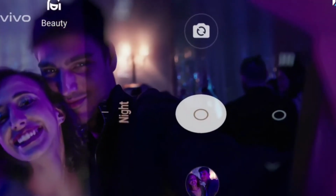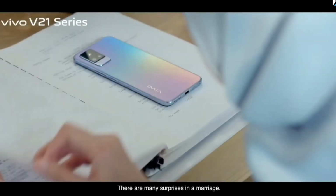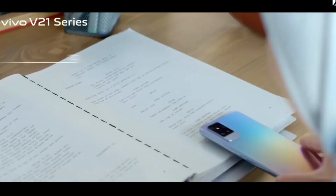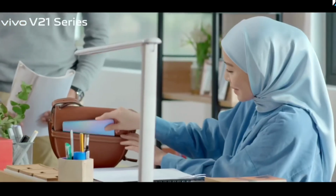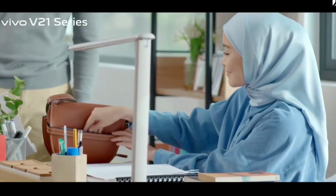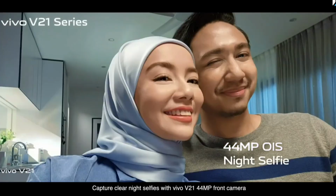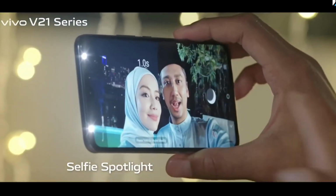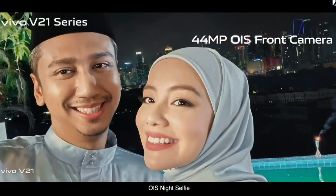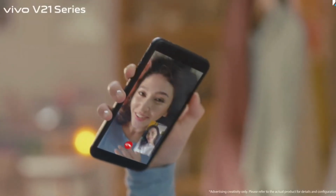8GB plus 128GB: Amazon 26,699 rupees, Flipkart 29,990 rupees, Happy Mobiles 30,090 rupees. 8GB plus 256GB: Amazon 32,990 rupees, Flipkart 32,990 rupees, Happy Mobiles 33,090 rupees.